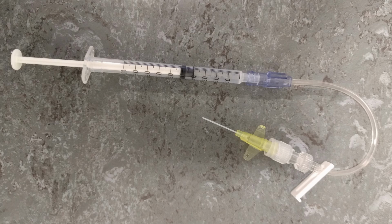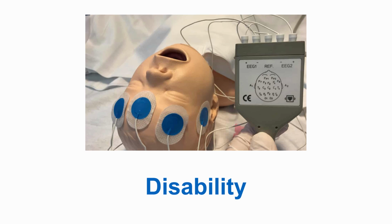Because if you forget about the dead space, it can be a massive delay in that medicine to the patient. And you may start the adrenaline infusion, think it's not working, go on ahead and try and induce anaesthesia in that child and they arrest on you. So again, this can have absolutely disastrous consequences. Okay, so moving on to disability.